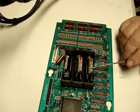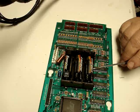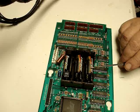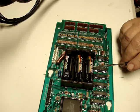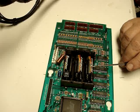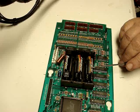The batteries in this are regular AA Pinlight batteries, and so they're not rechargeable. So they should be replaced just like in your smoke detectors. You ought to replace them at least once a year. So please, if you have a pinball machine, replace your batteries.